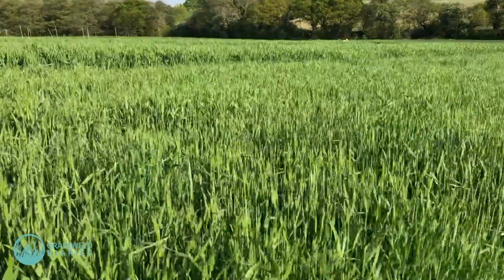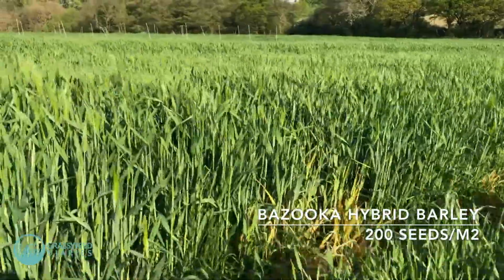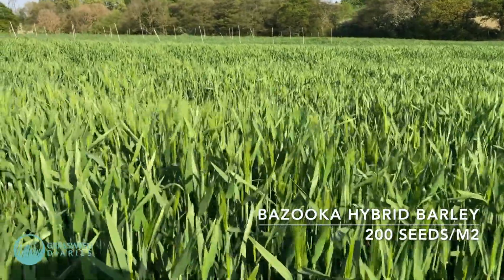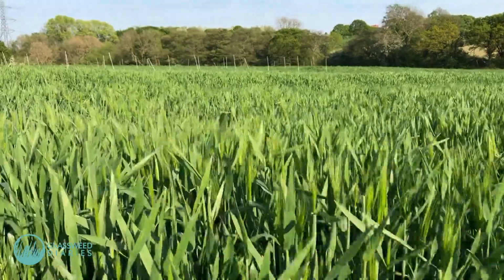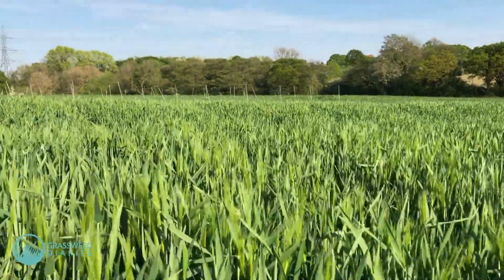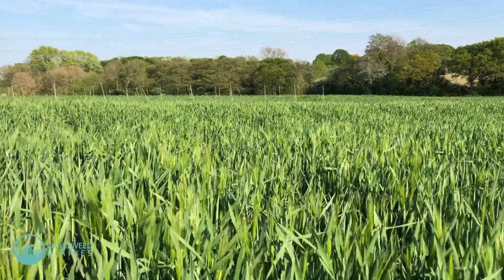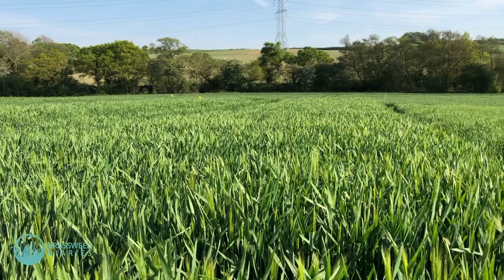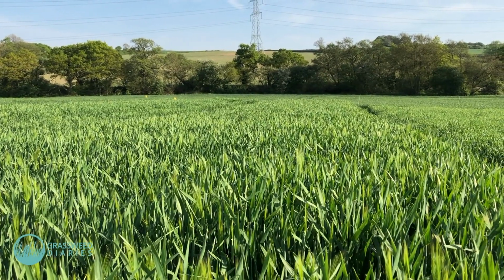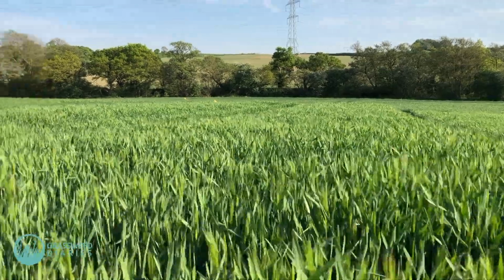Now, if we go to hybrid barley, which is Bazooka, drilled at 200 seeds per metre squared, you can see that the levels of ryegrass above that crop has dropped significantly, and that's just from the hybrid vigour of the hybrid barley. And you can see now, if we look down there, you can't see any ryegrass coming through that top canopy of that hybrid barley.